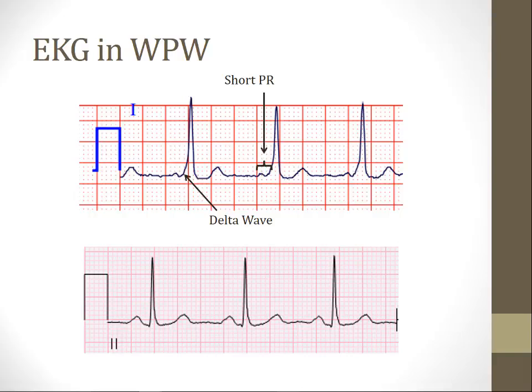In many cases, the diagnosis of WPW is made by looking at the surface ECG, and the two classic findings in WPW are the presence of a delta wave and a short PR interval. Let's start by looking at the normal ECG on the bottom of the screen. Note that the QRS complex begins as a line going straight up and then coming rapidly back down.